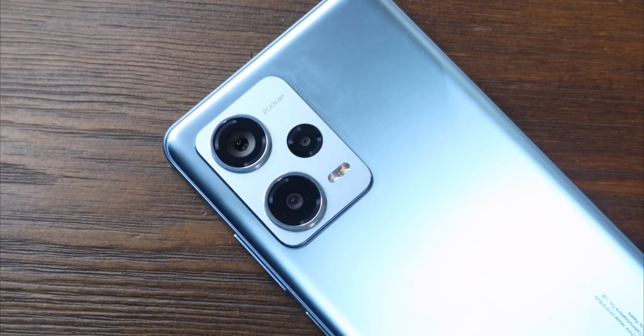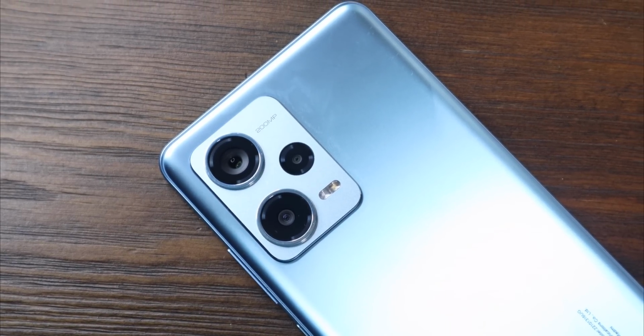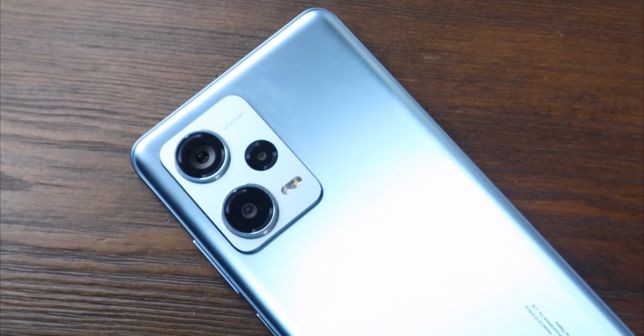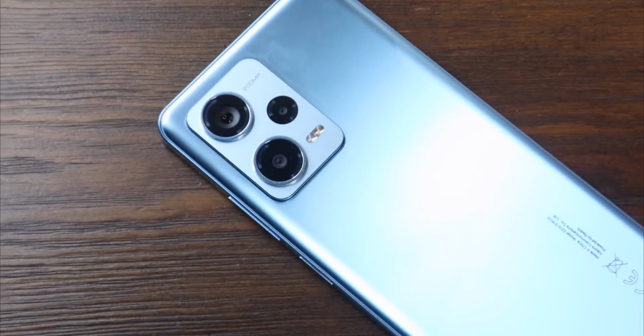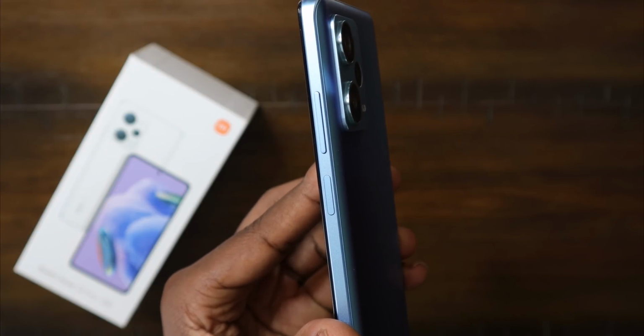I like the camera arrangement, even though the bump is quite significant. I also like the material used for the back. It's very resistant to dirt and smudges. It is a device you'll carry around with no case. On one side, you get the volume keys and the power button, which is also the fingerprint scanner.